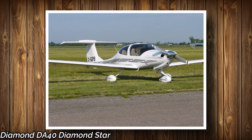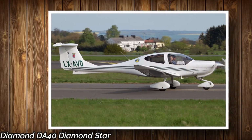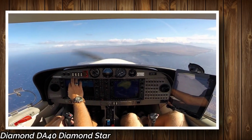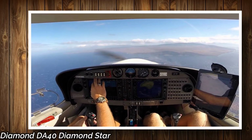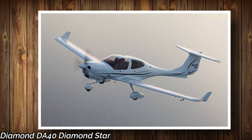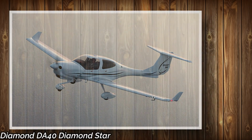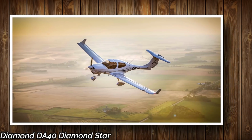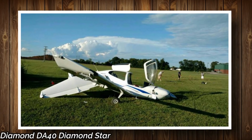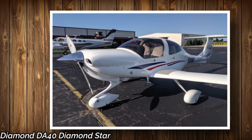Diamond DA-40 Diamond Star. Based on the success of the earlier DA-20 two-seat aircraft, out of all the airplanes on this list, the DA-40 Star is one of the most fun to fly. With excellent visibility from its bubble canopy, the DA-40 is a favorite among the general aviation world. This airplane is light and easy to control. Since it is essentially a powered glider, if the engine did fail, its rate of descent would be lower than the SR22 with its parachute deployed. Because of this, the DA-40 safety record far surpasses Cirrus and statistically has only one fatal accident per 1,000 airplane years. The plane is very difficult to stall and easy to recover even if it does stall.